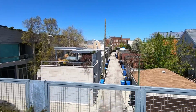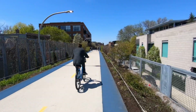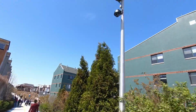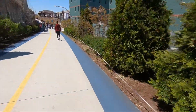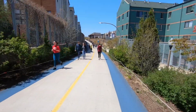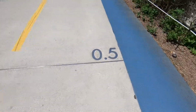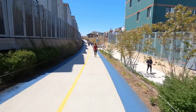Here's the alley of Chicago. Yep, bikes are allowed, everything. I'm sure it's pretty safe here at night. It's got a camera. Such a nice neighborhood, nice and clean. It's not too late. Oh, there you go. Been walking 0.5 miles. Right there. Okay, keep going.